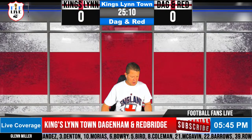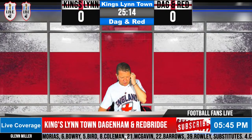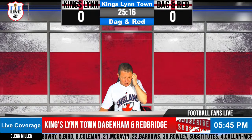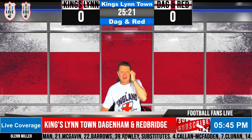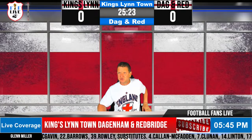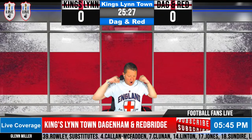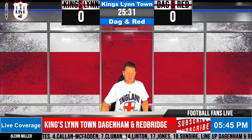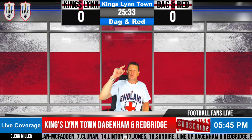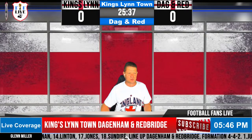Lukaku scored for Chelsea. He turned the defender inside the box, turned him once, turned him twice, and he buries it. The number 9 is there, and Chelsea have taken the lead. Chelsea have taken the lead at Stamford Bridge, and the Chelsea fans are going absolutely nuts. It's the blue and yellows of Chelsea that have taken the lead. Can the blue and yellows of King's Lynn take the lead? That would be nice, wouldn't it?